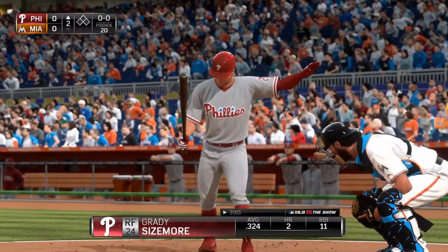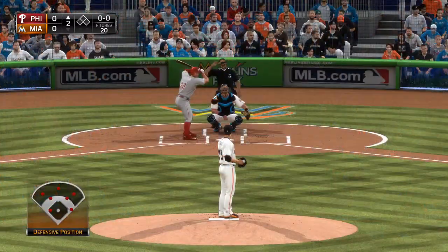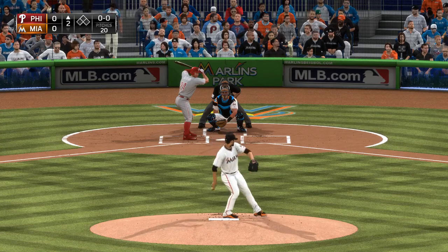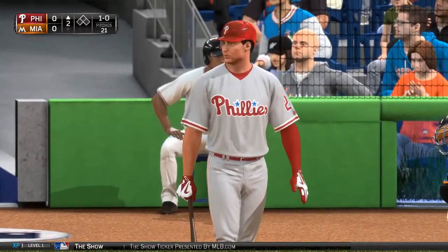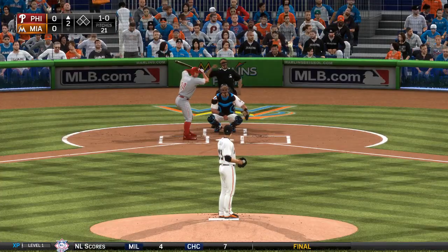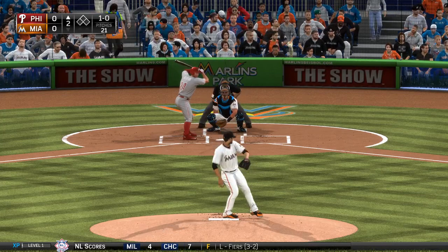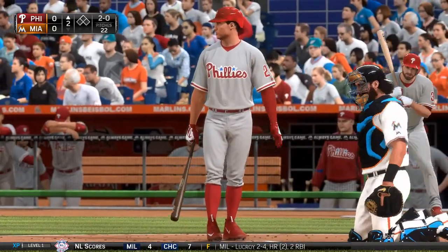Grady Sizemore will stand in as one of the stars from yesterday's ball game as he had 3 hits in the victory. Now here's the first pitch. First pitch of the inning is taken downstairs for a ball. It's 1-0. Still won't get him to fish downstairs, and it's 2-0 now.